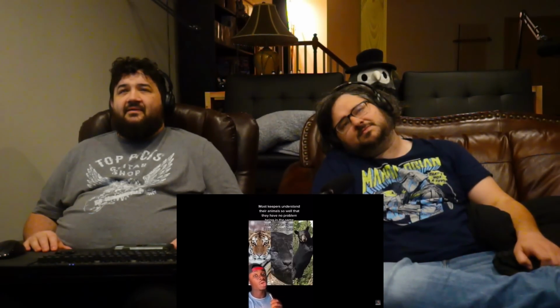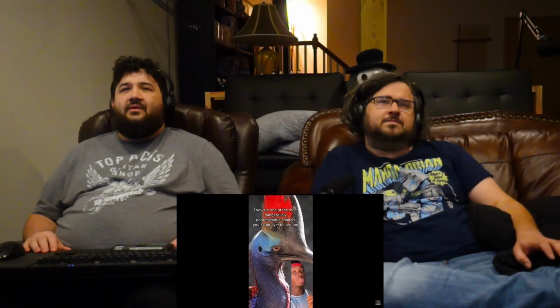Most keepers understand their animals so well that they have no problem being in the same enclosure as tigers, leopards, and bears. But there's one animal that seems to universally scare everyone. Ironically, cassowaries are shy and introverted in nature, and sometimes these hell turkeys decide to catch a body. They are one of the most dangerously unpredictable animals you'll ever be around.